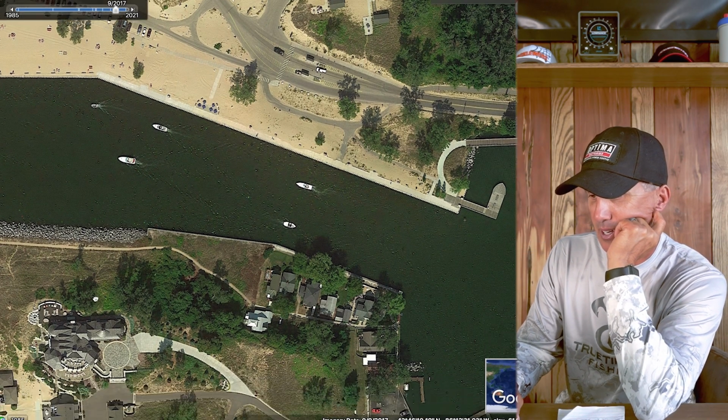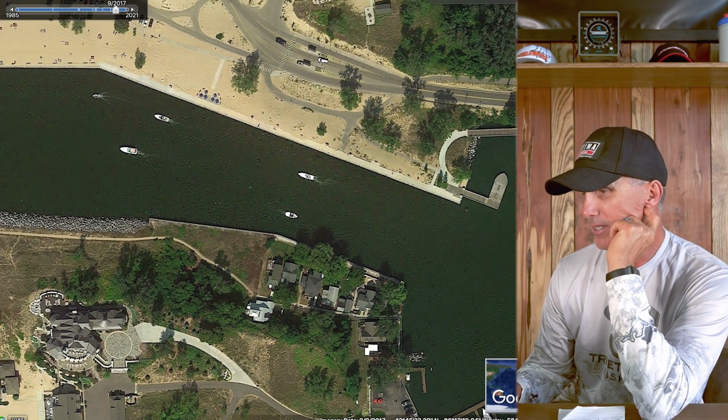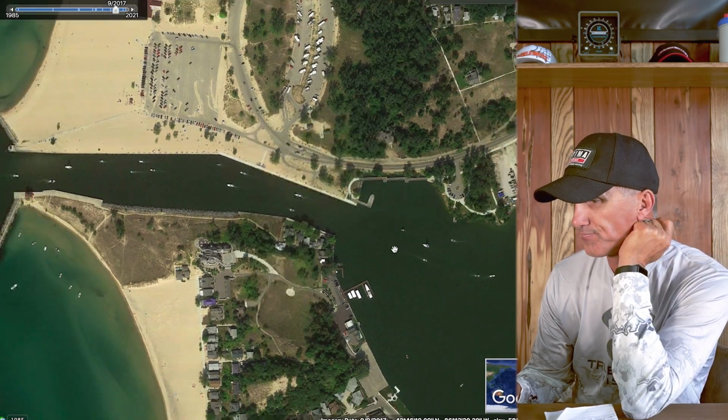Man, look at that house right there. That's quite a house. I guess that's a house. That's a big old house. It'd be a neat place to live.